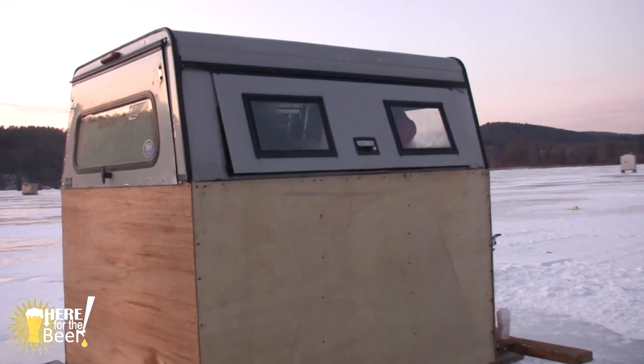Wakes you up? It wakes you up, which is what you need when you're out in the middle of the ice fishing. Or apparently you shouldn't do this. Don't do this. It's dangerous. It's okay. Trust me. Everybody who's out here ice fishing has some beer in their shanty. Well, in that case, we should go check some of those other shanties.